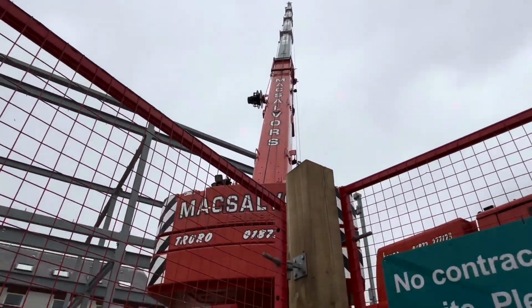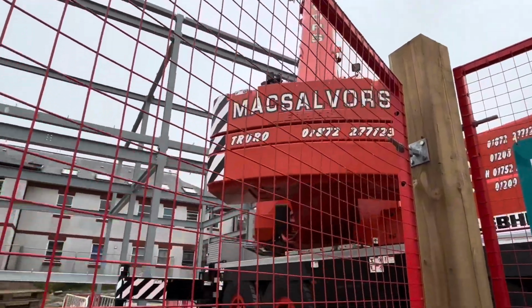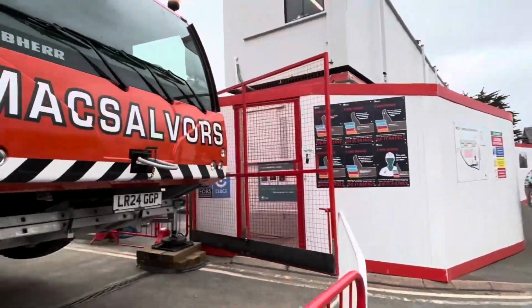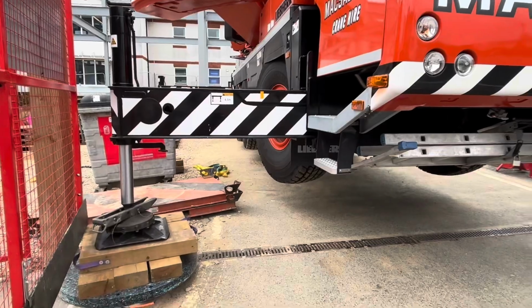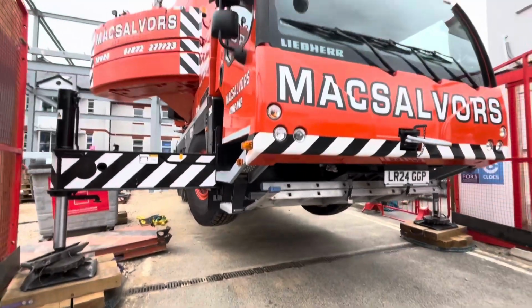Probably not the biggest in the world, but quite a big one here from McSalvers, who I assume are contracted to do the heavy lifting. Look at the size of that thing. It's amazing the way it's put out on those beams. Look at those wheels. Amazing.